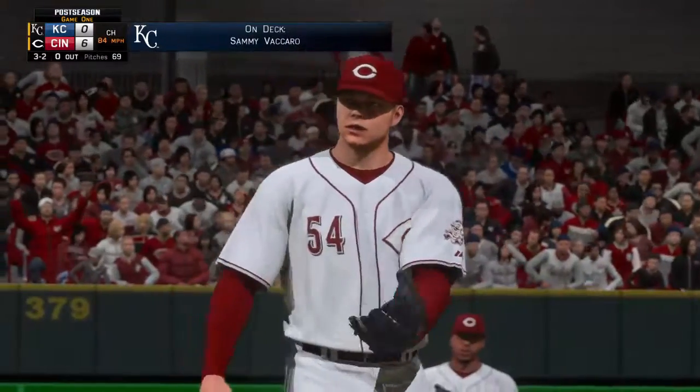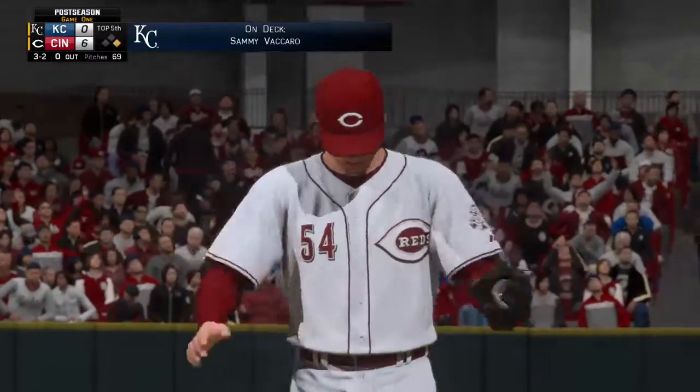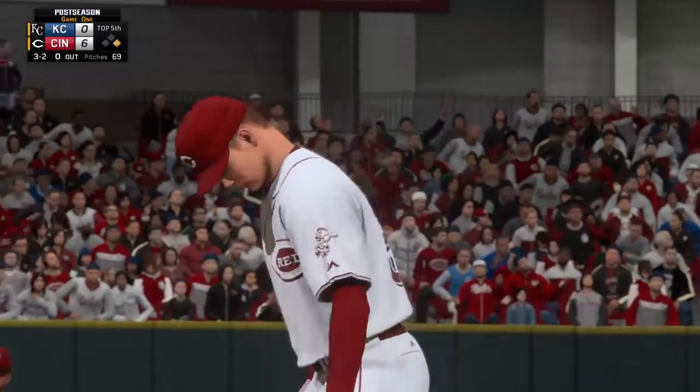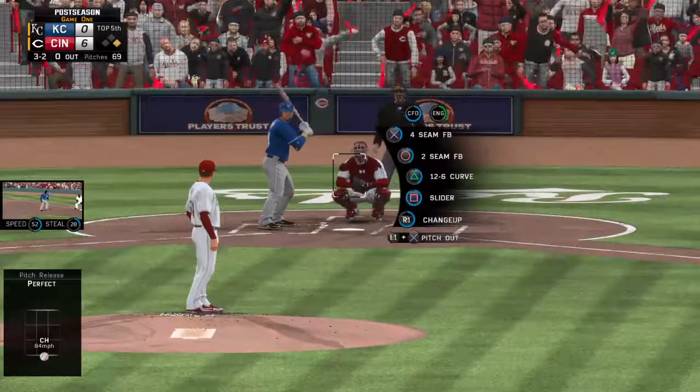Ball 3. 3 and 2 now. Yeah, he's still searching for that knockout pitch, but he can't find it here. I think he's going to have to challenge him 3-2. A runner at first with no outs here.